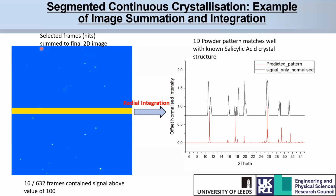Once we add all those images together, we sum all of those images, and we get our composite diffraction pattern here. We then do our radial integration, and we get our 1D diffraction pattern. So just as an example, this is 16 frames from 632.